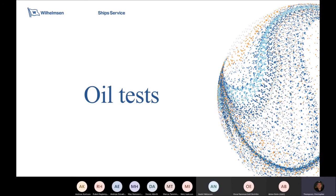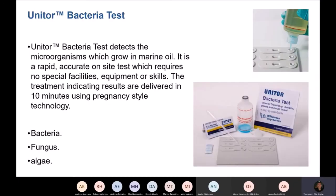As a result of lowering the sulfur in the fuel oil, in the diesel, we've seen a big spike in bacteria. So we're now recommending that if you feel you've got bacteria in your diesel, you should test straight away.